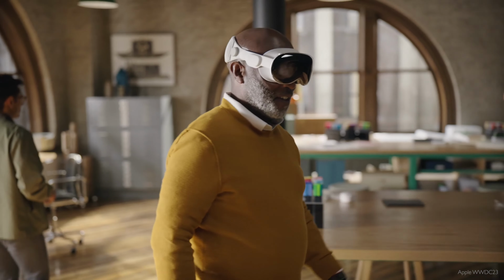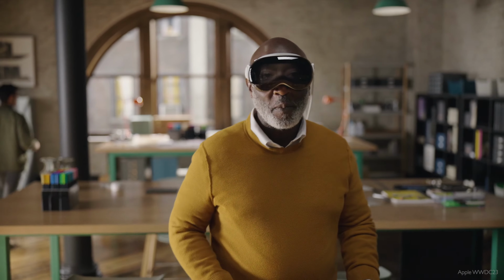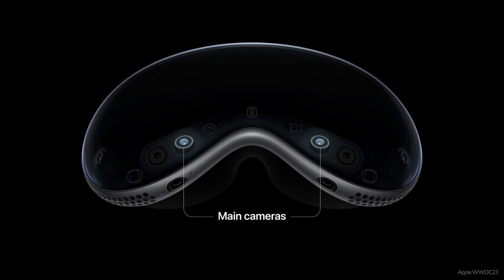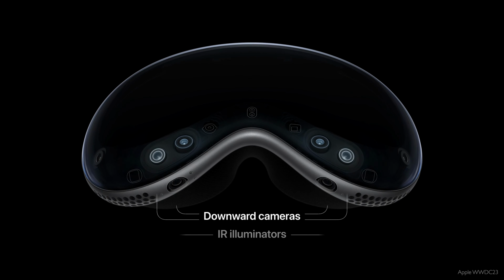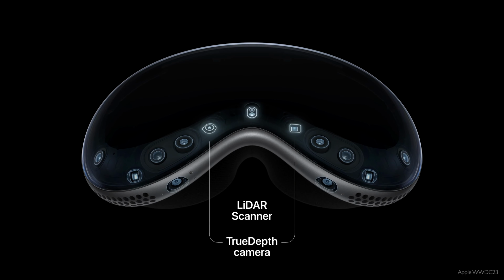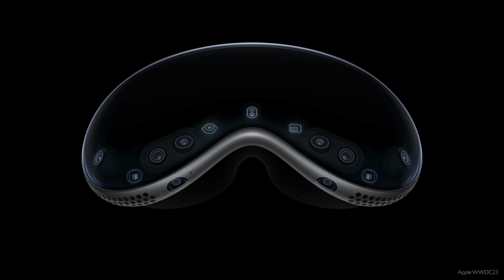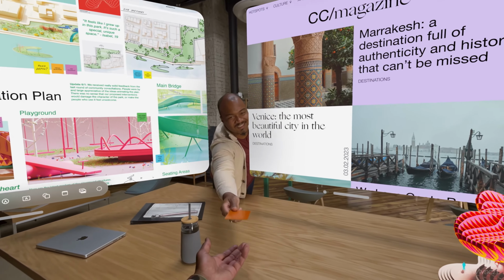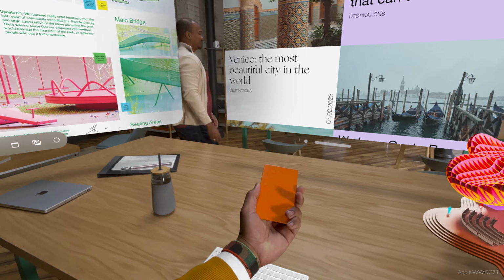For starters, you need to be able to see the world around you in high fidelity, as close to what your eyes see as possible. This means a focus on two key things: cameras and displays. On the outside of the Vision Pro, there's 2 forward-facing cameras, 2 downward-facing cameras, 2 side cameras, 2 infrared illuminators, a LiDAR scanner, a true depth camera, and 6 microphones. That complete sensor array is what's enabling super low latency pass-through mode.